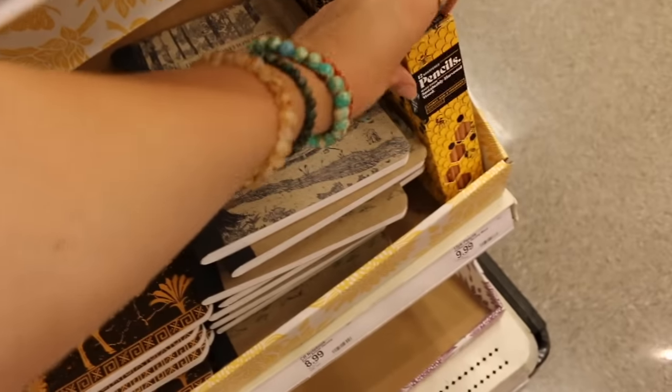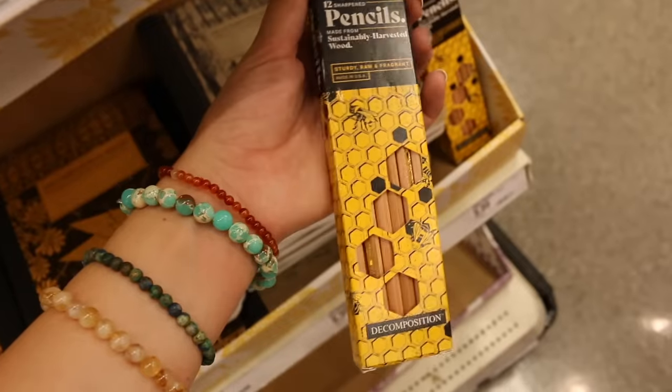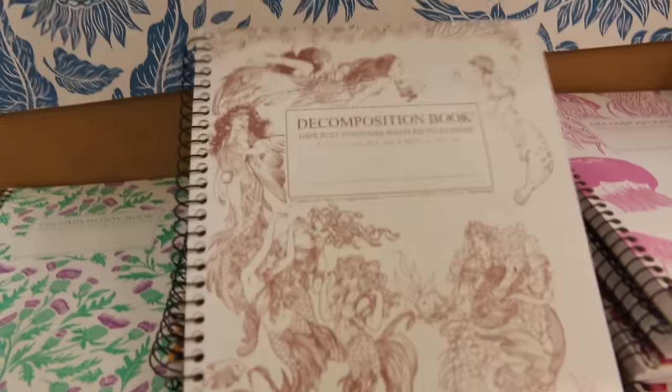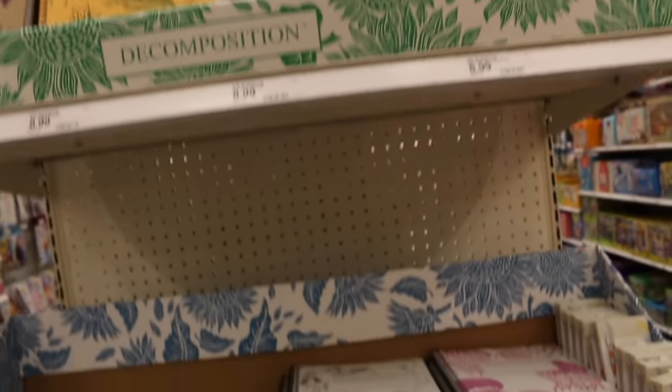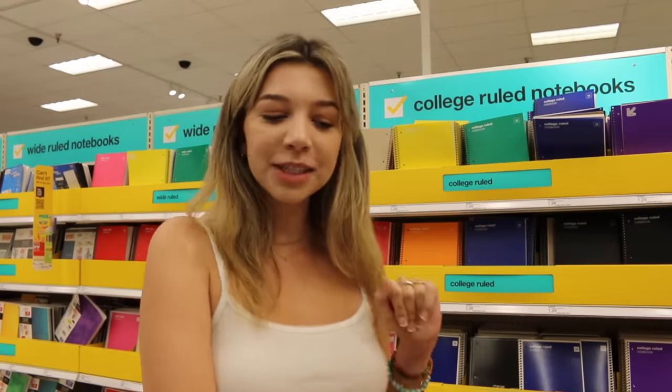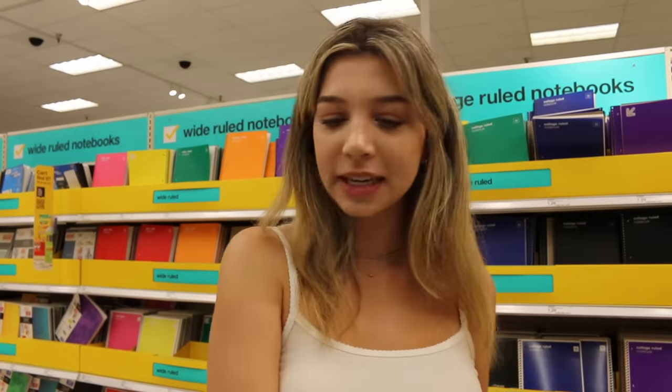I have a thing for bees. I don't know what, but I have a bunch of bee stuff. So these are actually really cute. All these covers are nice though. I love the mermaid one. That is so nice. And I also only do colored ruled notebooks. I've had a graph notebook though, and that one was good too. Or the one with the dots. Okay, I'm pretty much fully stocked. I think I'm good. I'm gonna get some groceries while I'm here too.